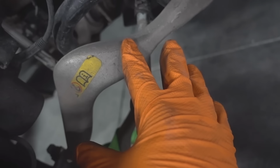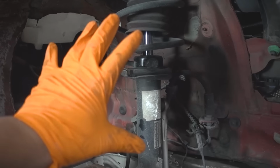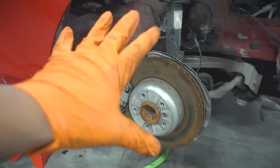We're gonna replace both these control arms. And also we're gonna replace this. This is the shock. And this is most likely bent as well because it's not supposed to be able to take that much lateral strain. I definitely know that the strut top is not in good shape.